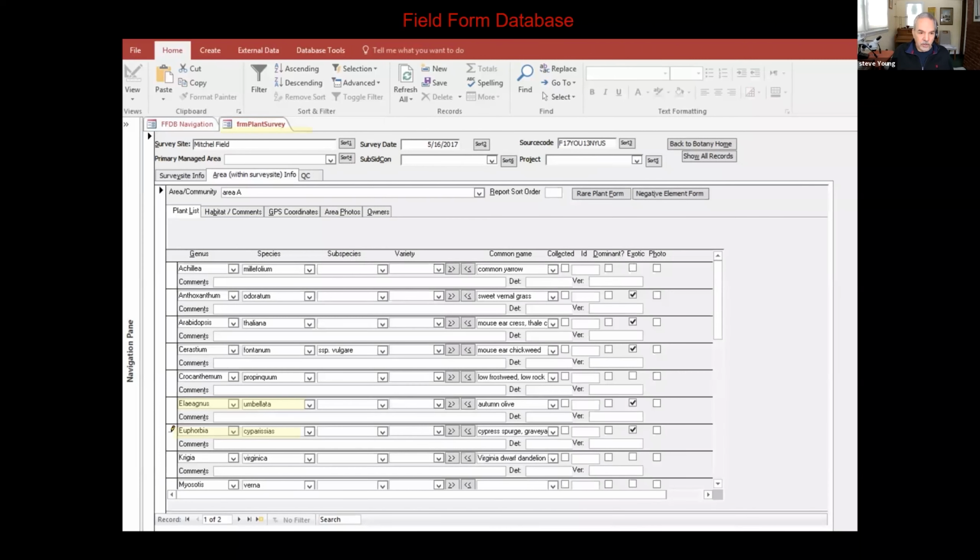You can see here's a list from the Hempstead Plains of species that we found at this area A. And you can see there's a couple of invasives there highlighted in yellow: Elaeagnus umbellata, autumn olive, and Euphorbia cyparissias, the cypress spurge. And the data from these field forms is also downloaded later into iMap.